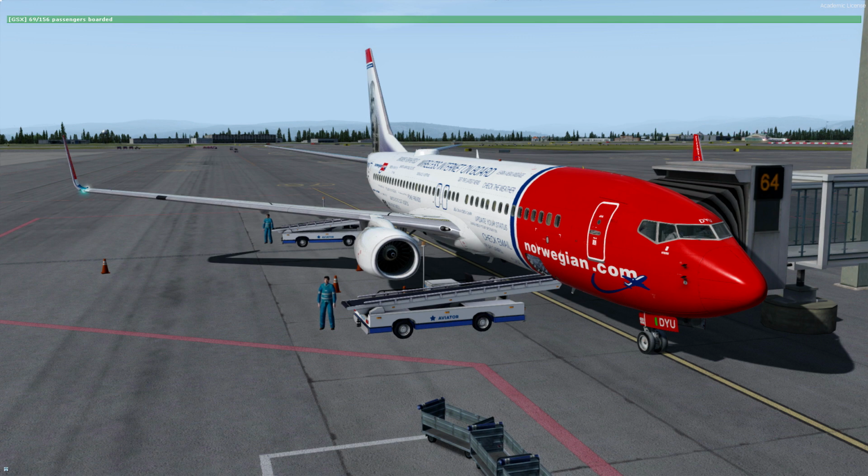Garmon Tower, good evening, Scandinavian 1475 with information, stand 38. QNH 1009, request IFR to Copenhagen. Scandinavian 1475, cleared to Copenhagen via the UXAT 1 Charlie departure, runway 19 left. Climb initially 7,000 feet, squawk 4751. Copenhagen via departure 19 left, initially 7,000 feet, squawk 4751, Scandinavian 1475.